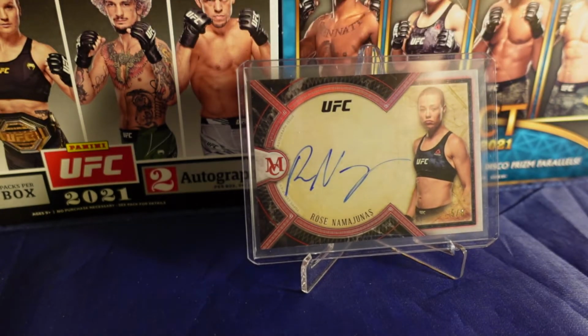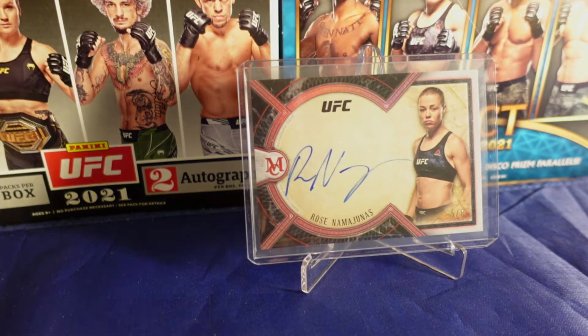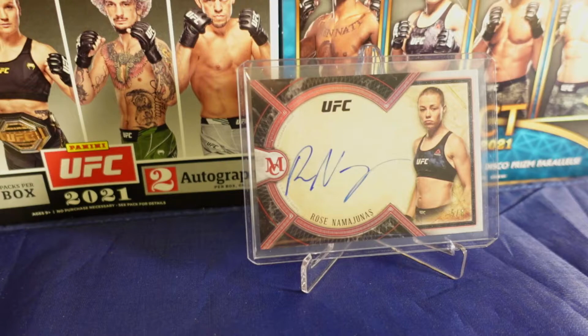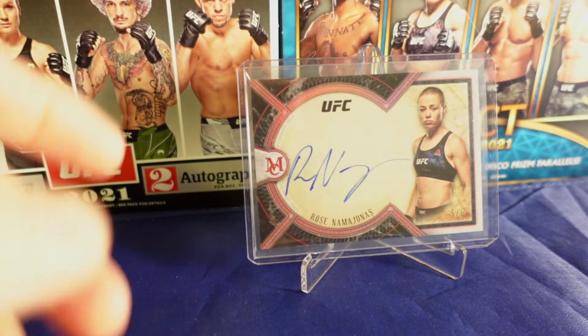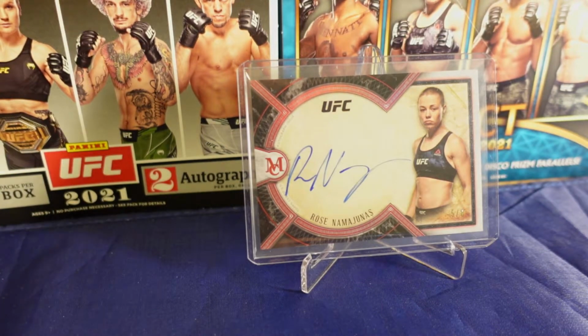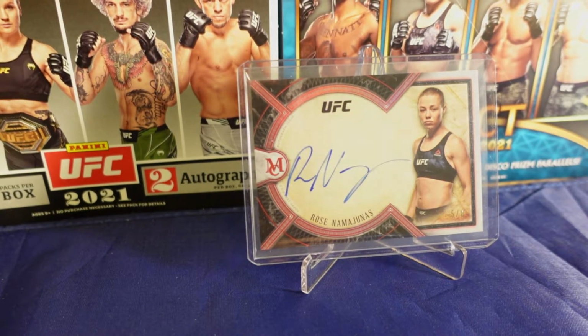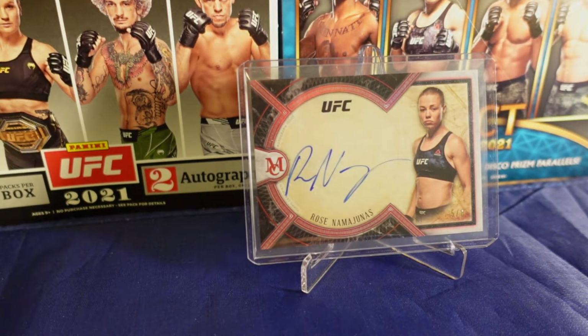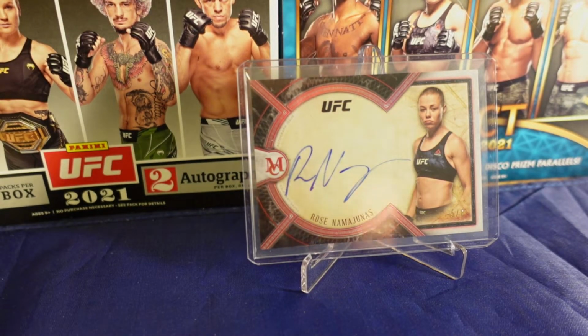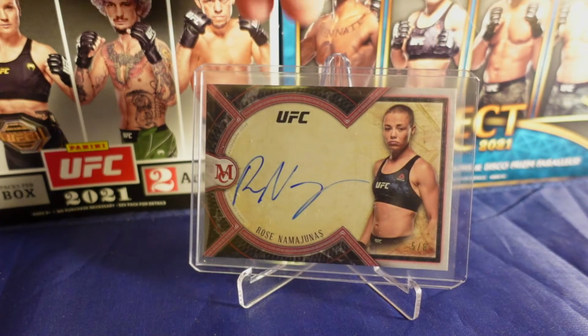Number 5 of 8 Museum Autographs, Rose Namajunas. If you're in the comments and you're like, you're insane, that's worth so much money, tell me what you think it's worth and tell me how you came to that conclusion, because I can barely find comps of the out of 99 here. And I have no way to really judge when the out of 99 sells for 40 to 60 bucks, what this card sells for. Is it 400 to 600? Is it 4,000 to 6,000? I don't know.